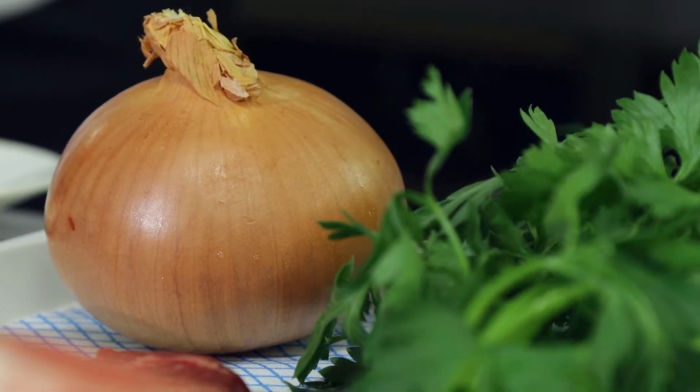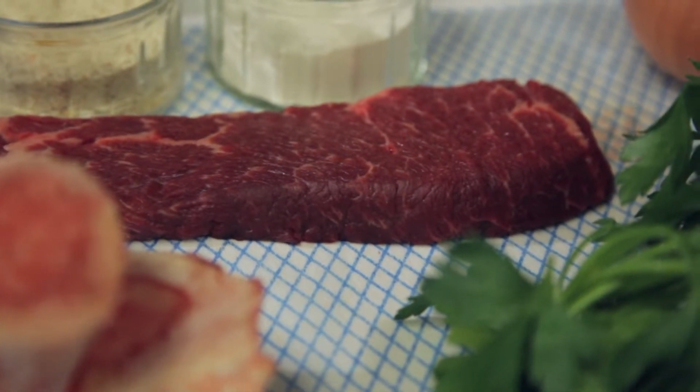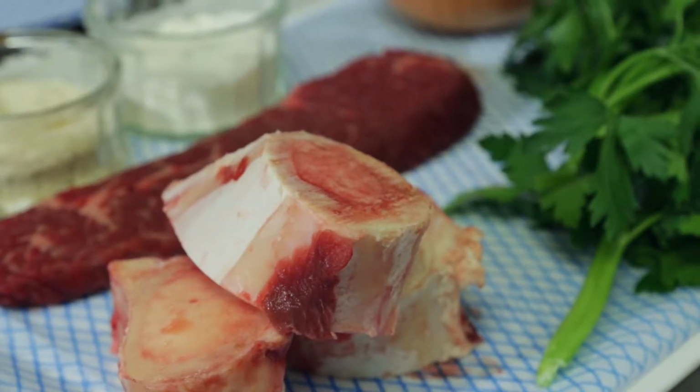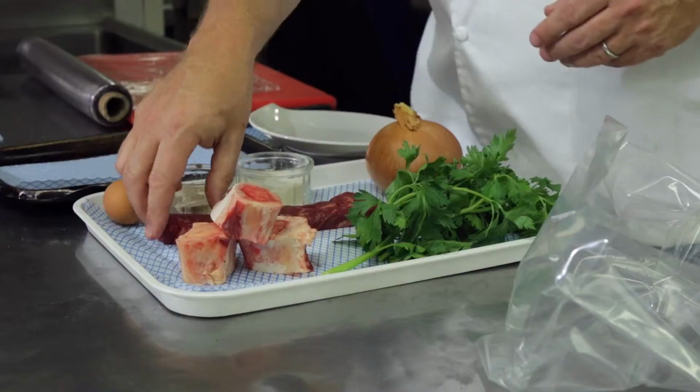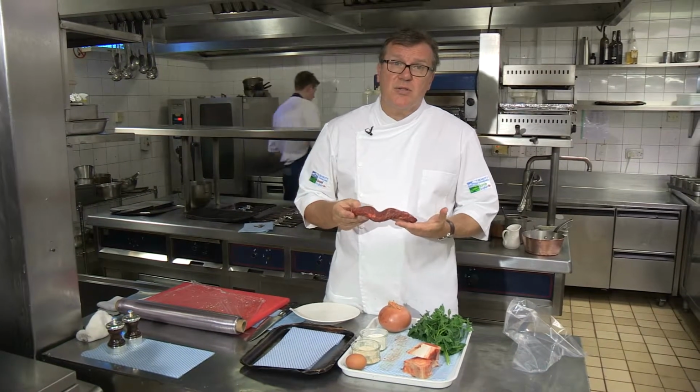To start with, I've got some onion, parsley, and of course my Denver steak. And I'm going to use egg, flour and oatmeal crumb to coat some bone marrow on the side. Okay, this is our quality standard Denver steak. It's one of the more interesting cuts from the chuck.